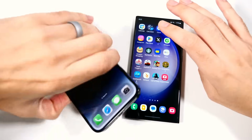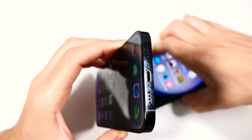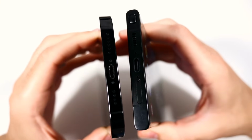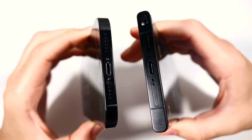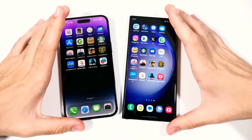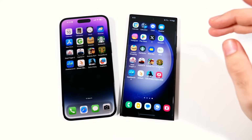Ports-wise too, Lightning is becoming really boring nowadays with USB-C on basically everything, including Apple's iPad Pro and some of their other products. So definitely USB-C is better for the Samsung. We don't even have to go there.